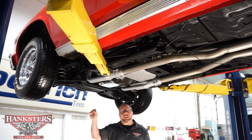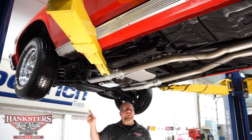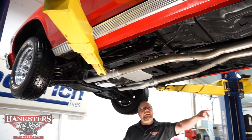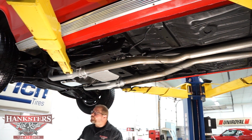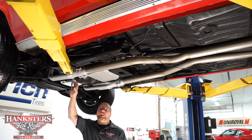As far as braking, it is a power brake car as well. Disc brakes is what you'll find up on the front of this car, and then of course the drum brakes on the back, complete with the parking brake, all hooked up and functional underneath here. Now as far as the driveline, we'll move in and we'll go over that right now next.